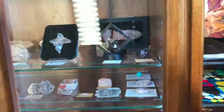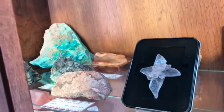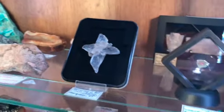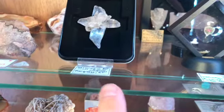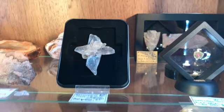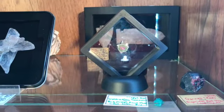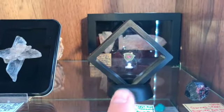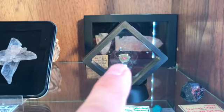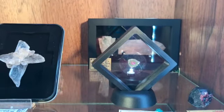Let's get started here on this top shelf. I've got some rocks from Big Mike in the back here. I just recently got this cross. I found it in Kansas. It's gypsum. I just thought it looked like a cross. I thought it was cool. And this is a special one. This little guy is watermelon tourmaline, and it's about the size of a dime. It was expensive too. That stuff's pretty hard to get.